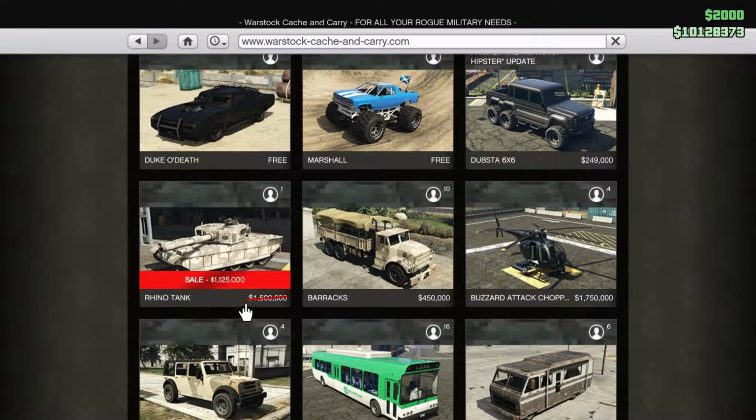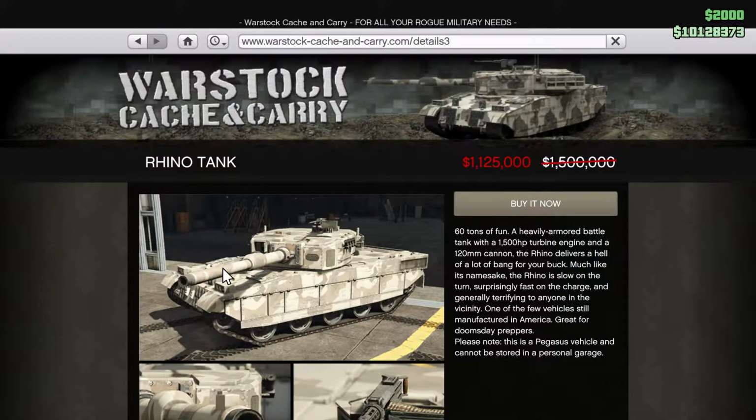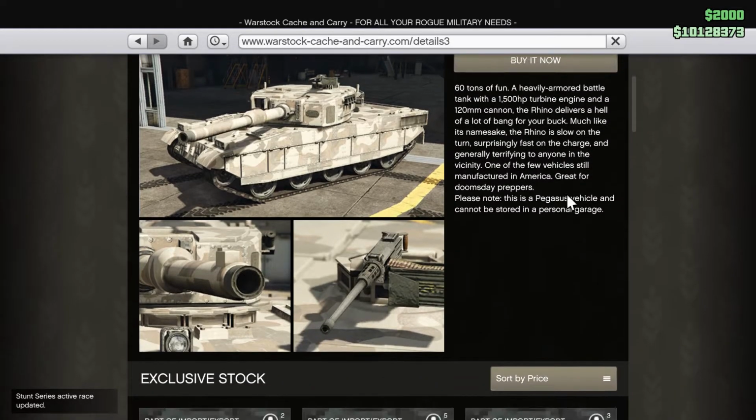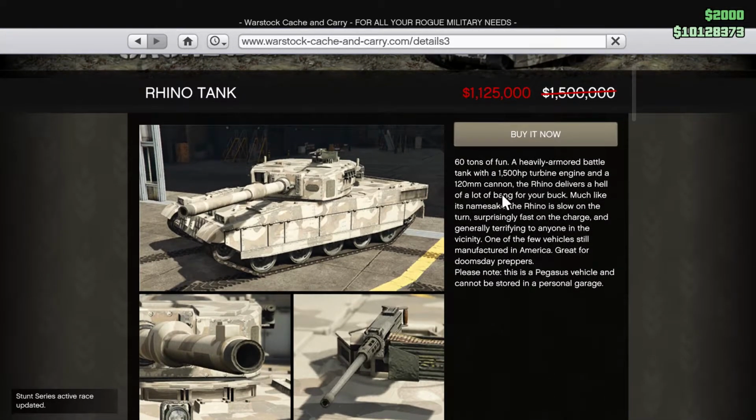So the Rhino tank, normally $1.5 million, which isn't actually too bad for a battle tank. It's on sale right now for 25% off, for $1.1 million, $1,125,000. Rhino tank. All right, 60 tons of fun. That's what I'm buying it for. A heavily armored battle tank with a 1,500 horsepower turbine engine and a 120 millimeter cannon. The Rhino delivers a hell of a lot of bang for your buck.